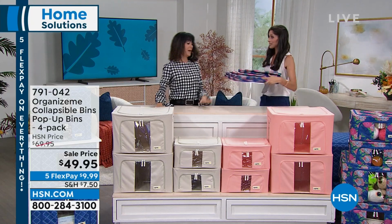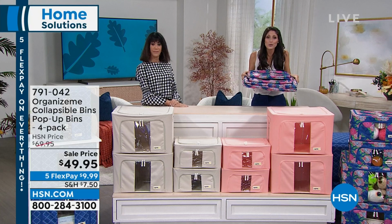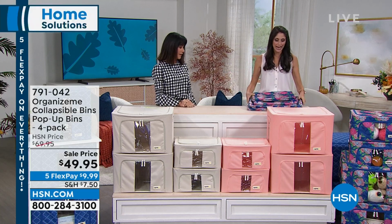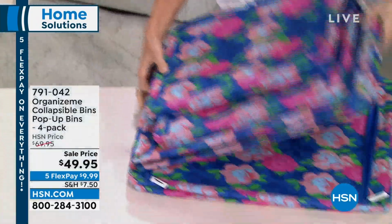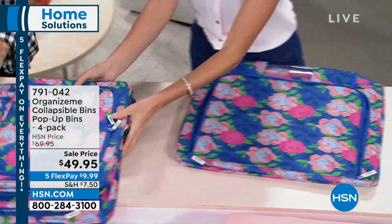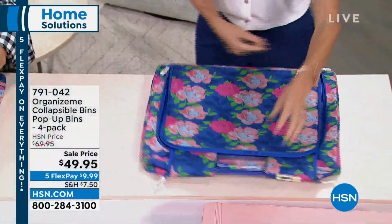So this is how they come. They're going to be flat packed, so when you're not using them, you can store them absolutely anywhere. This might look like a lot, but this is all 4: 2 larges and 2 small. So I'm going to pass 3 of them off to you, Miss Bobby, and then I'm going to show you how easy this is to do.